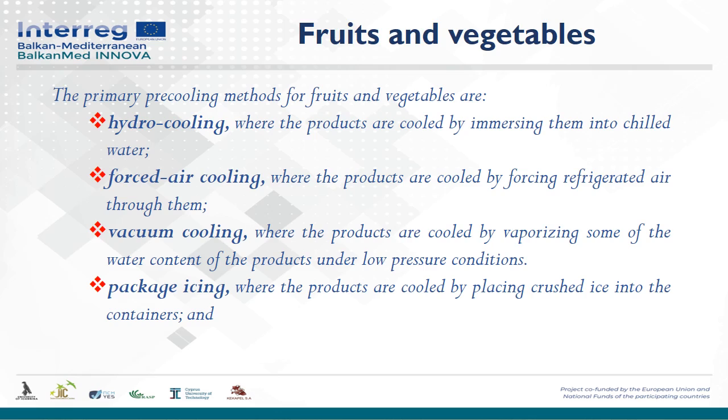Different methods of forced air cooling are used even today, but let's mention an example: cut flowers are usually cooled by forced air cooling. Another method that I'm going to mention is vacuum cooling, which is a process based on reducing the pressure of a sealed cooling chamber to the saturation pressure at the desired low temperature and evaporating some water from the product to be cooled.